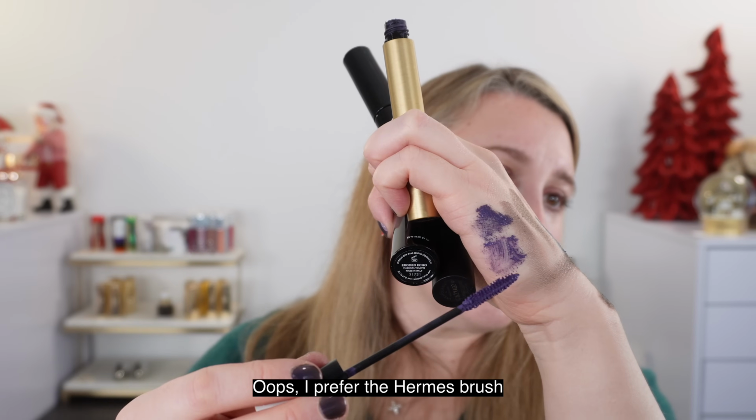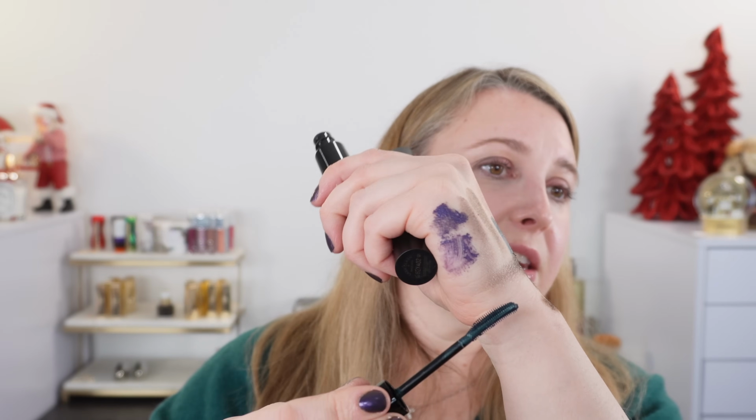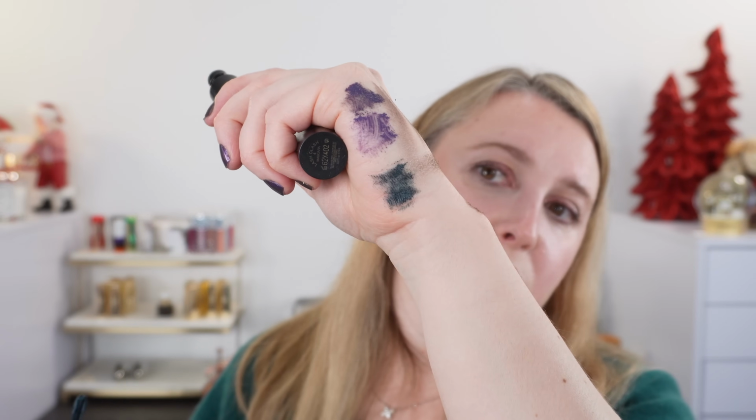It's a little smaller, more target. You can see that the purples are very similar. So the Hermes mascara was my favorite part of the Hermes eye launch. And then the Byredo mascara in Eroda Echo is another favorite. You can see this is a gorgeous teal shade. I have this one on right now.